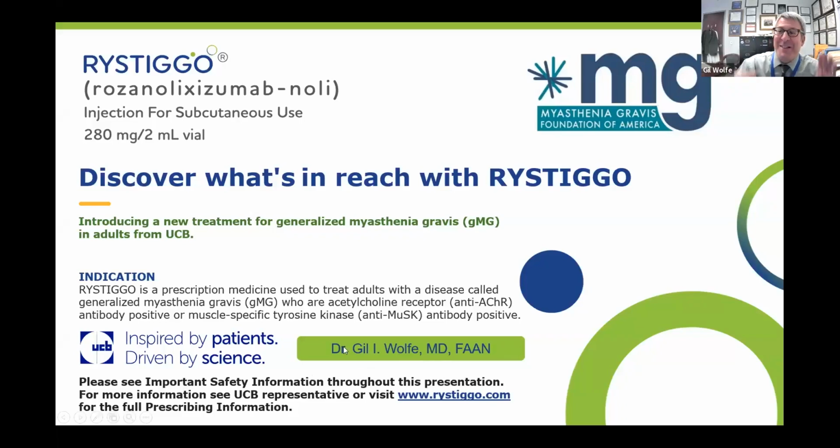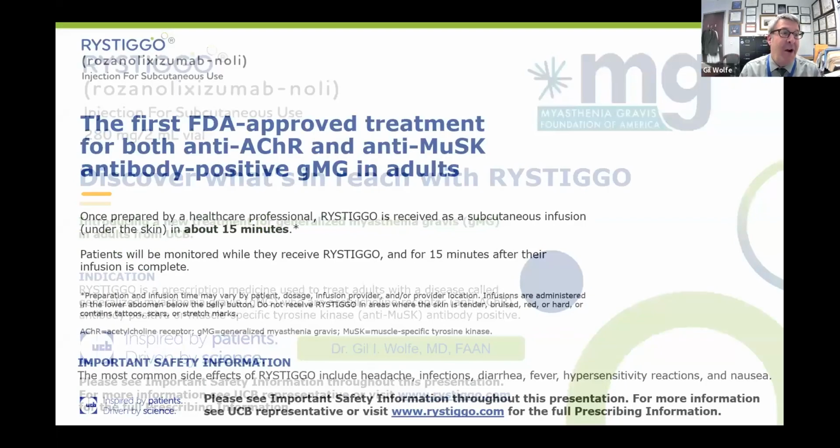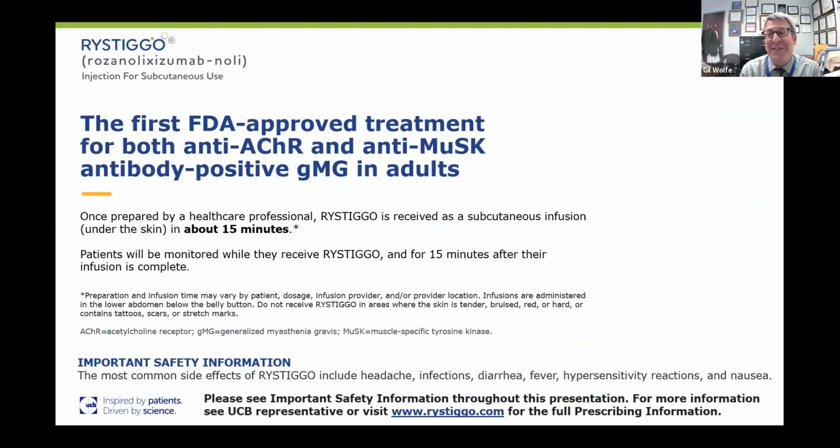So I hope that's a good start. There's only 32 slides. I'm going to try to get through them as fast as I can so I can answer a lot of questions. All right. So this is the first FDA-approved treatment, as I alluded to a moment ago, for both acetylcholine receptor antibody positive MG, which is the majority of generalized MG, but also anti-MuSK antibody positive MG. Okay. It's a subcutaneous infusion, so it does involve a needle.